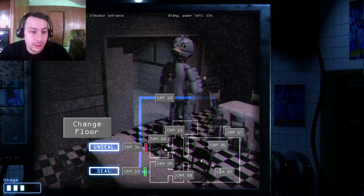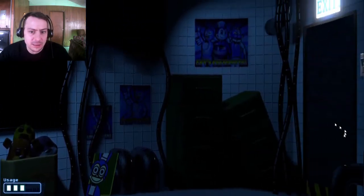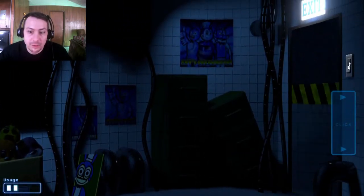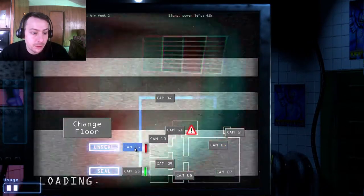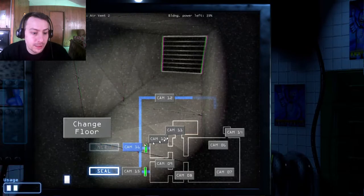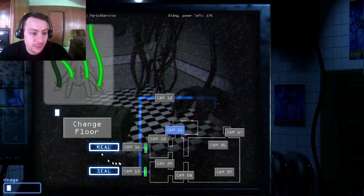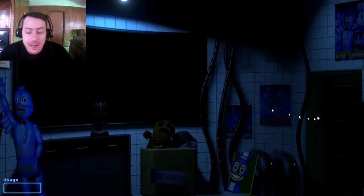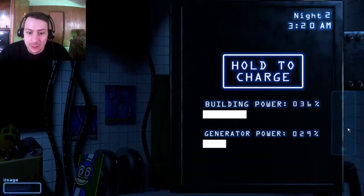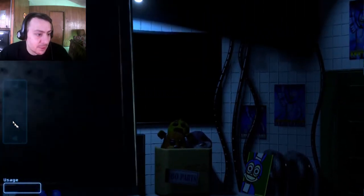Oh, God. There's the chicken. She's taking an elevator again. You really like to ride up and down on the elevator, don't you? Okay. So. Alright, we can unseal this. And we're fixing this. And I am completely lost on what to do. These animatronics are really taking me for a ride, that's for sure. I am gonna be dead. I'm gonna be so dead.